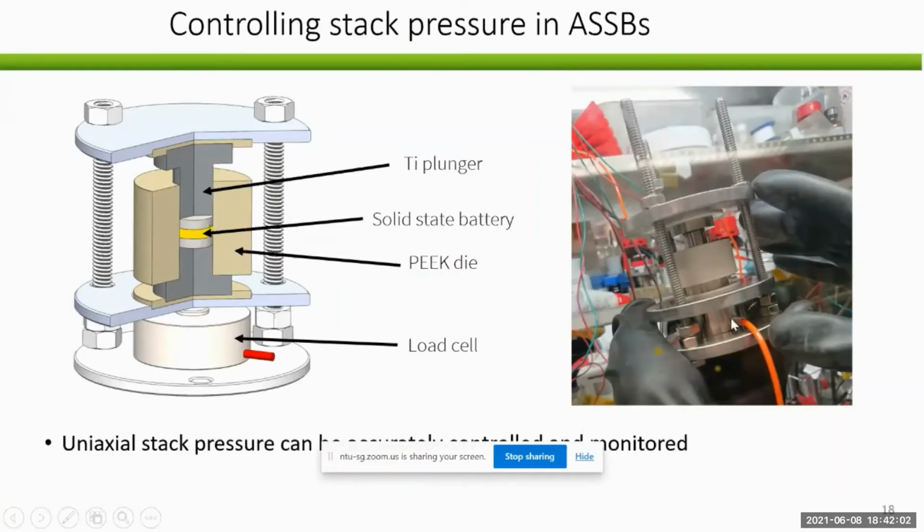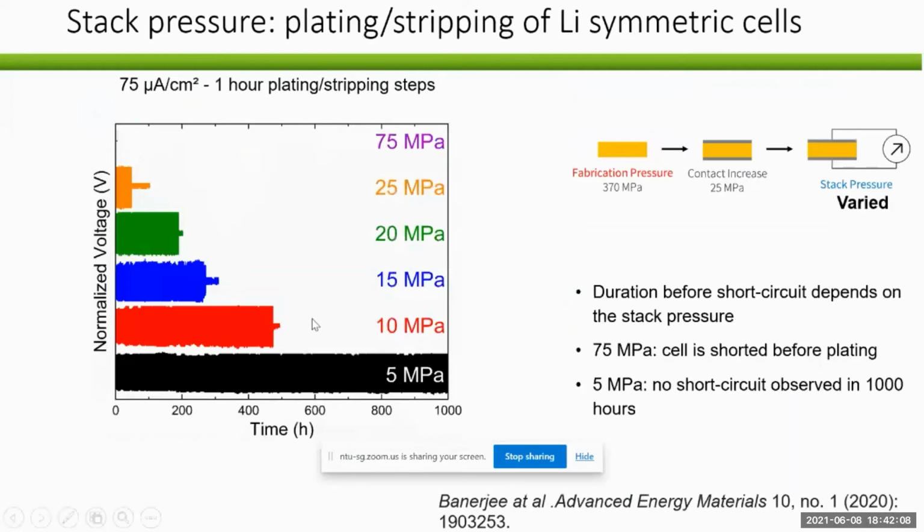Okay, and we want to see whether the pressure really affects the battery performance or not, and so we monitor the pressure. Now this is the normal fabrication process. Solid electrolyte, you put lithium on both sides, and then you apply some stack pressure, and you apply some current.